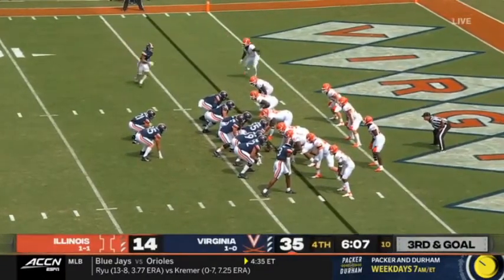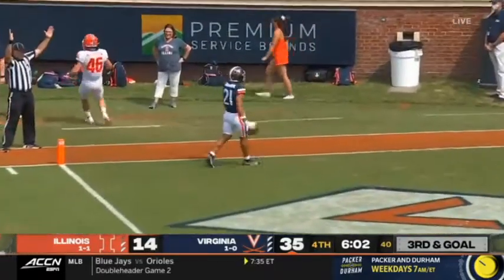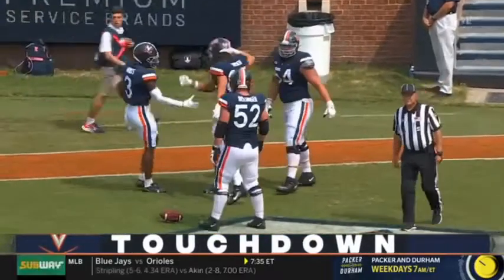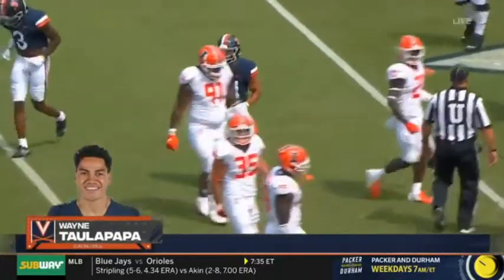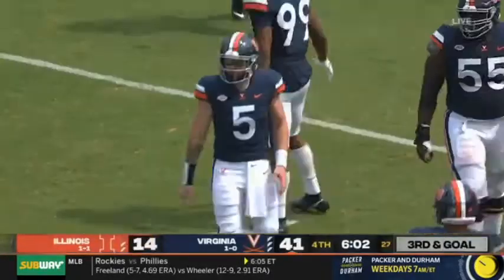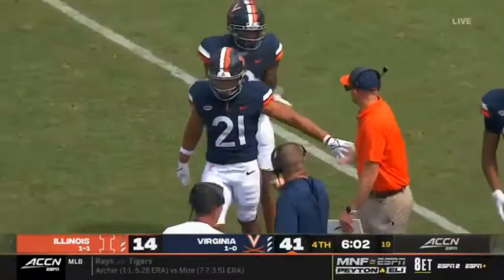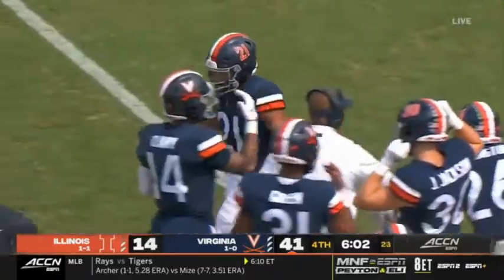Armstrong again under center. Trying to get out to Talapapa, and he scores. Career high 5 touchdown passes for Brennan Armstrong. That's 7 on the year now in 2 games. That's pretty good. Yeah, we talked to him in meetings this week, reminiscing on his high school career. There was a game in high school that he was responsible for 9 touchdowns, and his team lost 83-82. I don't know if he's going to hit 9 today, but 5 touchdowns through the air with 405 yards passing.